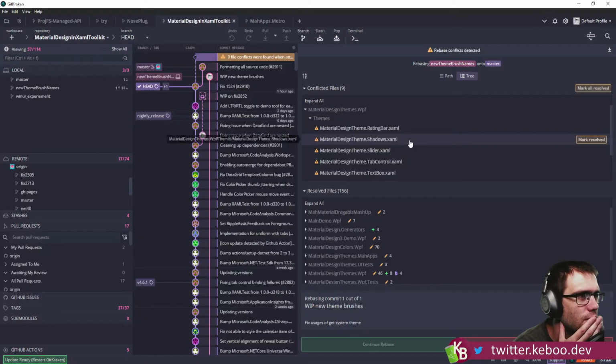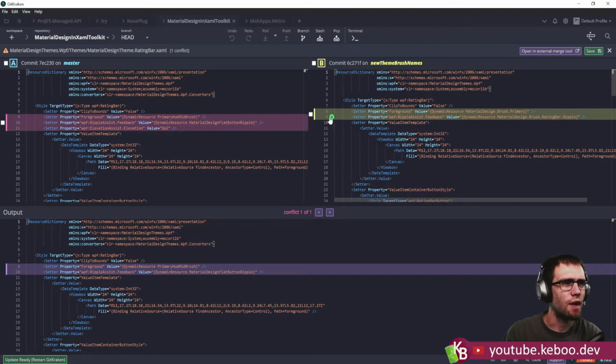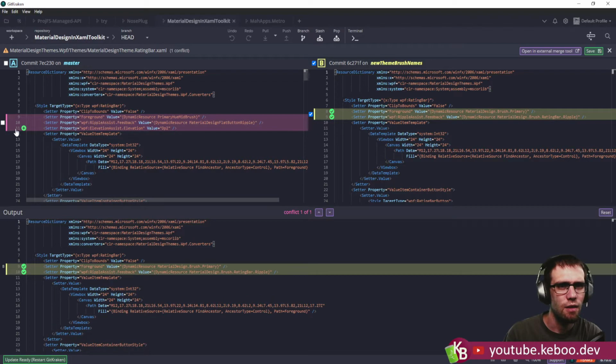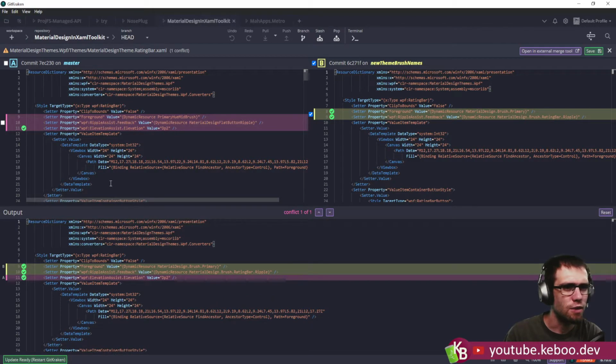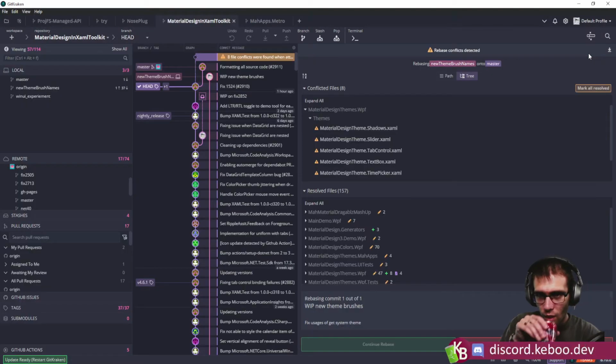Okay. 9 left. I need to open my Mountain Dew. Okay, so we want foreground on this side. Ripple feedback here. But I want to keep the elevation property that was set there. Okay.